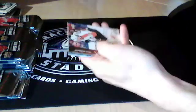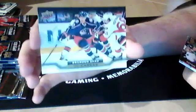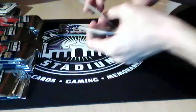So base. We have an Upper Deck canvas for the Columbus Blue Jackets, Brandon Saad. Base.